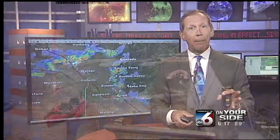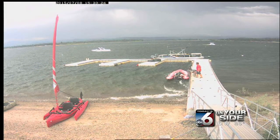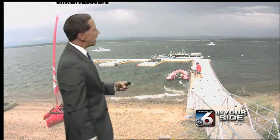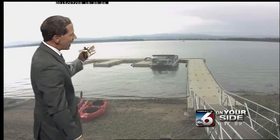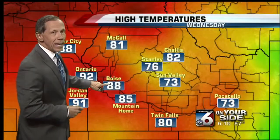Let's take a look at what's been happening in some of the higher elevations. We had a big storm push through the Cascade area, Tamarack. This is Tamarack's dock cam out of the water. It was very stormy earlier. We had the gusty winds. It has calmed down since, which I guess is good news. Sun Valley has seen a decent amount of rain as well, with heavy showers and storms. There are storms near the Stanley area, but I think they've been drying out, so not being hit quite as hard. And as we take a look at the high temperatures today, we got to 88 in Boise.